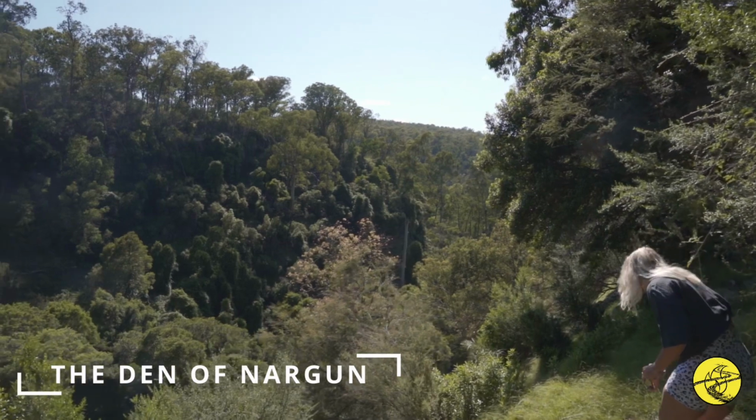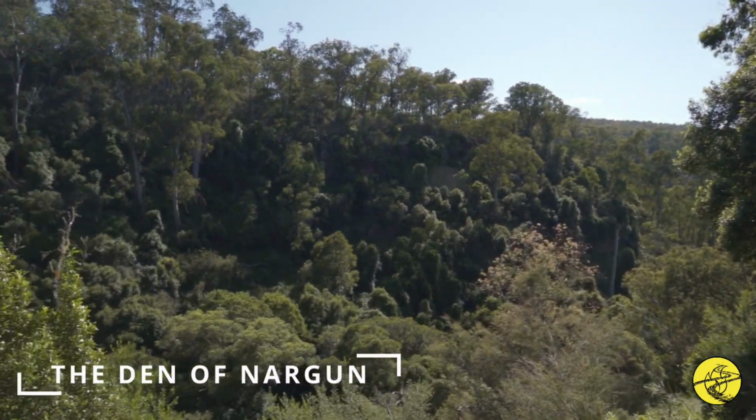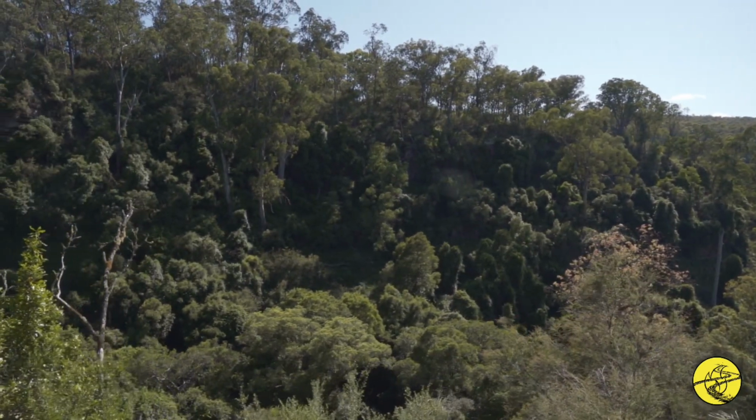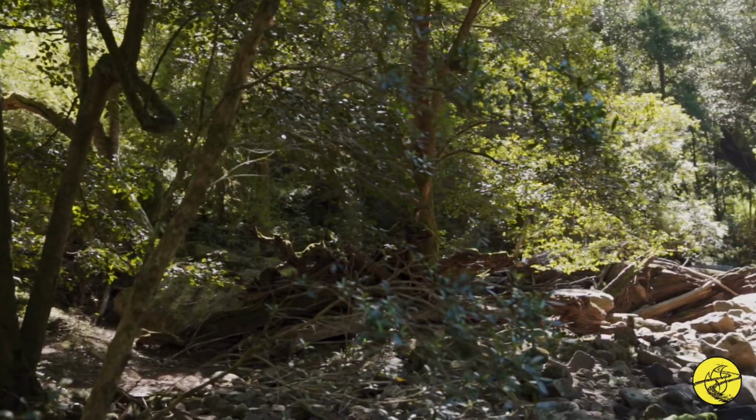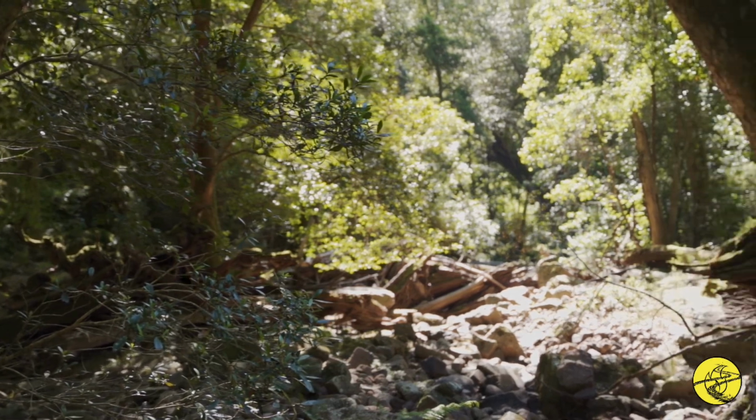The Den of Nargan is quite an adventurous walk. It is not the easiest of trails to navigate, but you do find yourself in the floor of the jungle, and that opens up to a swimming hole and a waterfall.